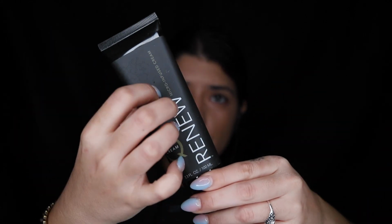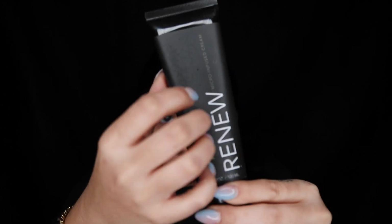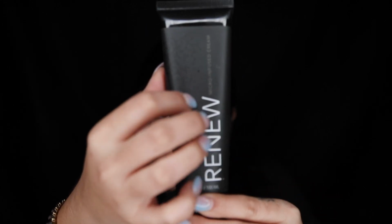This CBD oil and hemp oil have high absorption rates. This one's particularly hemp oil. Because it has a high absorption rate, it means it's going to be fast acting, okay? So you might feel some pretty instant relief, okay? So that's very nice. Alright. So the next thing I'm going to be using on you is this Renew.